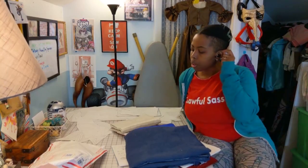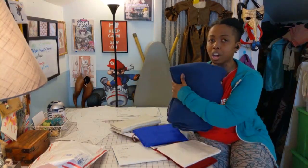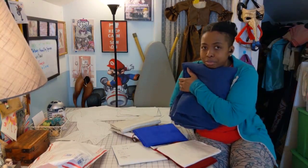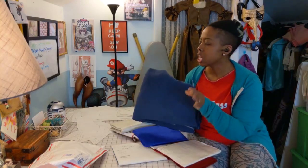Okay, so this is the linen I ordered. I love it. It's such a comfy blue. Like, I love blue. It's not my favorite color. Green's my favorite color. Sage green, if you're wondering.